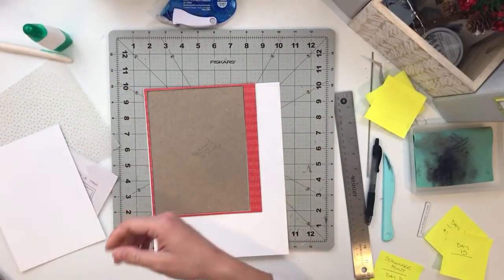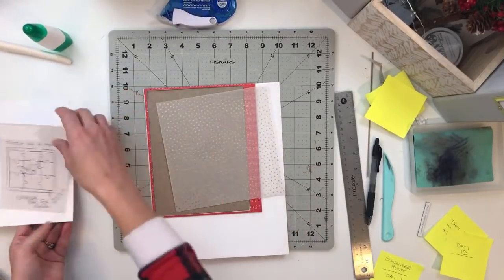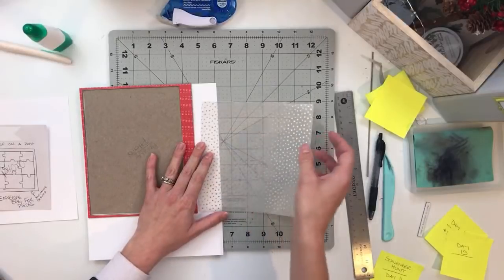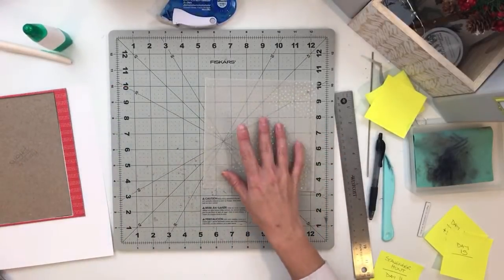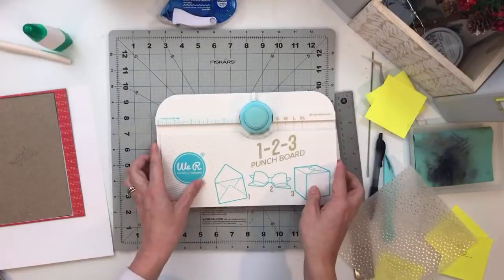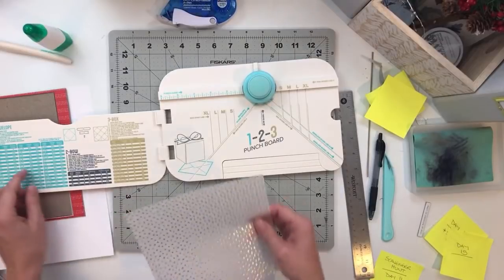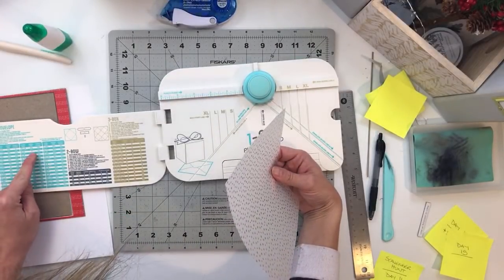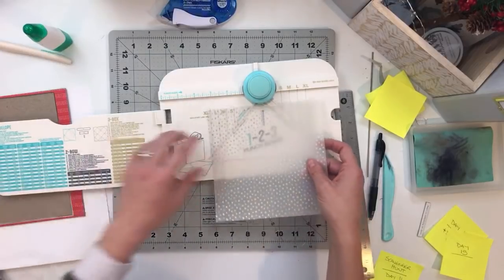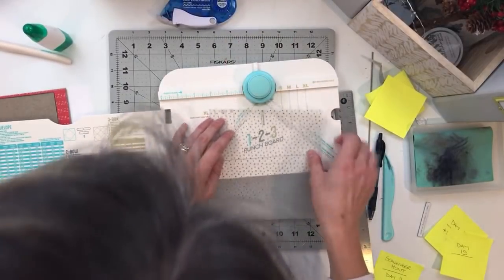So this piece of chipboard I'll keep in order to use as embellishments and whatnot. And then the plan is to create a pocket that the pieces will go in. So for this I have a We R Memory Keepers punch thingy. I don't remember how big you are though, so maybe I should figure that out. So you are 7 inches, so I'm going to punch you at 3.5, right? So we're gonna go 3.5, and then 3.5.